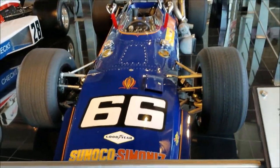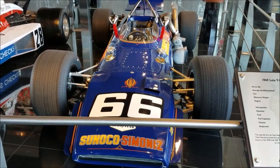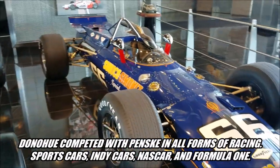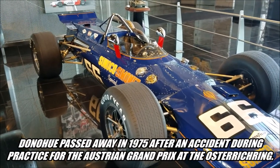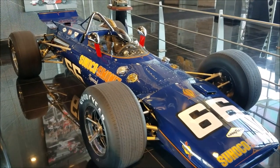And this here, Lola, driven by Mark Donahue. He's a driver that I wish I knew a little bit more about. The stories I've heard about him is he was a phenomenal driver. He drove everything. NASCAR, sports cars, Formula One, Indy cars. He was one hell of a driver.